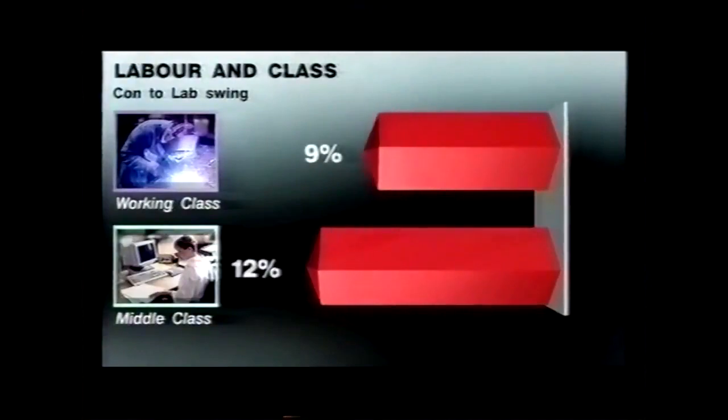First thing, I think, to make clear is that there is no question that Labour's bid to win the middle class has really paid off. Here's the swing in working class seats, traditional Labour seats: a 9% swing, a hefty swing to Labour there. But in the middle class seats, which of course are where the marginal seats are, and where the great middle England swathe around London, for example, is, Labour have done so well, a 12% swing to Labour.